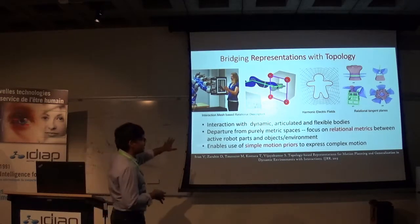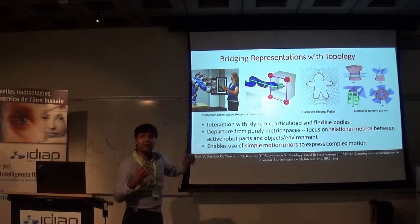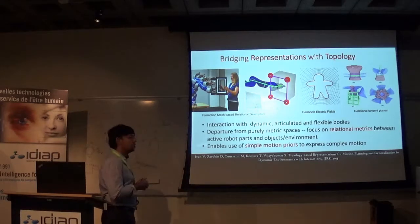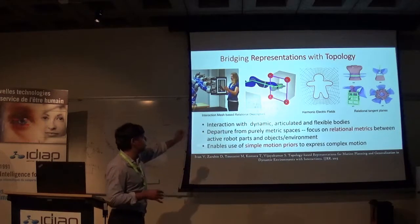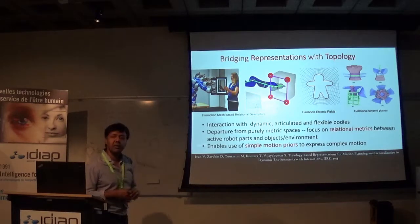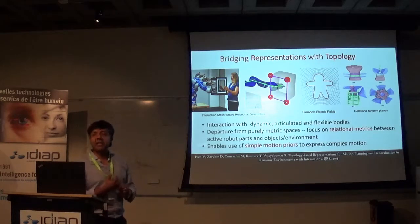But if you think about what alternate abstract spaces we can use to represent our goals, I've listed a few. Again, I don't want to go into the details, but if you use some of these abstract topological constructs, then various things become easy.